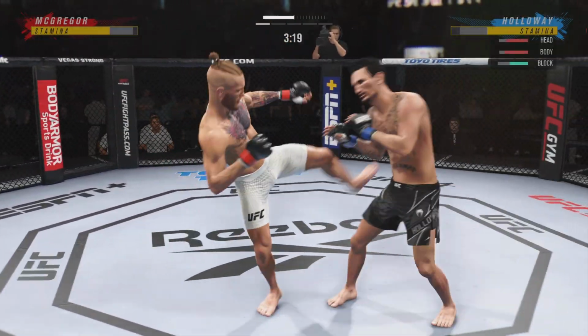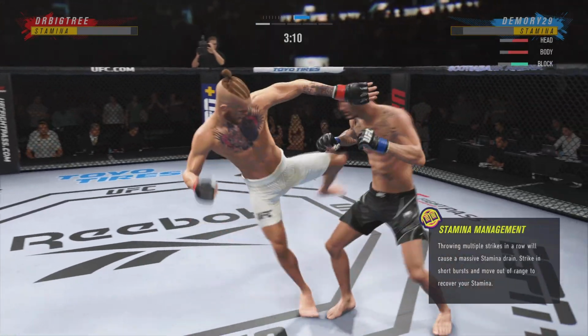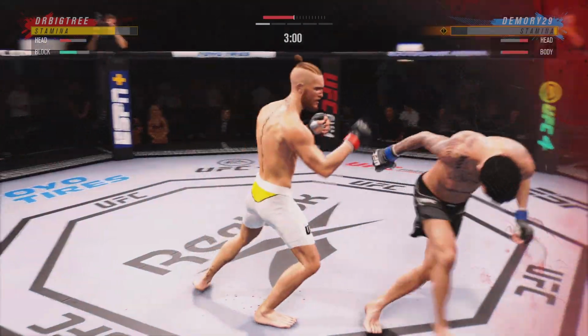Punch coming, it's blocked. Looked like it did stun him a little bit. Oh, he's hurt bad. Oh, he might be out.